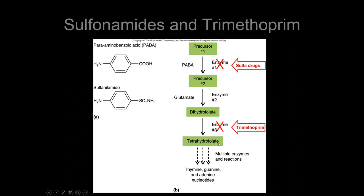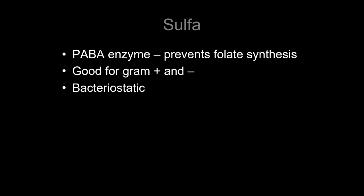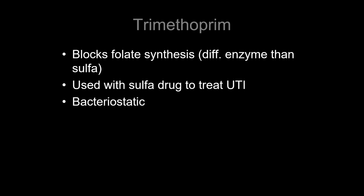And so if we use both of these together, it's a double hit that makes sure the organism can't actually make folate, and it will die because it doesn't have enough of that B vitamin that it had to have. So what you need to make sure you have written down here is the sulfa drugs block the PABA enzyme. It is just bacteriostatic. They can't grow without the folate vitamin. Trimethoprim blocks that other enzyme that I'm not going to hold you responsible for the name on. Usually these two drugs are mixed together to make a drug called Bactrim. Bactrim is a sulfa drug and trimethoprim all rolled into one, and it's very often given to help treat UTIs, urinary tract infections. It is just bacteriostatic.